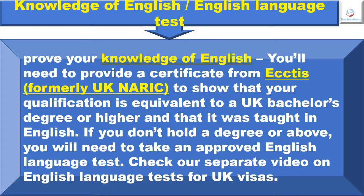You'll need to provide a certificate from ICTIS, formerly UK NARIC, to show that your qualification is equivalent to a UK bachelor's degree or higher and that it was taught in English. If you don't hold a degree or above, you will need to take an approved English language test. It is recommended to take the A1 level of the test. Check our separate video on English language tests for UK visas.